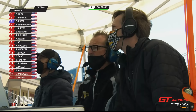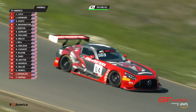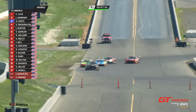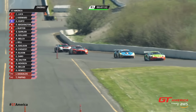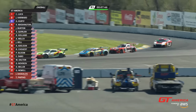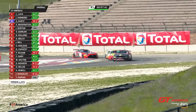Taking a look at Stephen Cameron there on top of the Stephen Cameron Racing box, looking after our GT4 leader, Sean Quinlan, back in 6th overall. There we go once again. Harward looking to the inside of Luck. Can't get the job done on the exit of the carousel. I think it might have held them both up, because here comes George. George Kurtz on the attack. Luck defensive there, heading into turn 7. Now through 7A, and George is well and truly there.